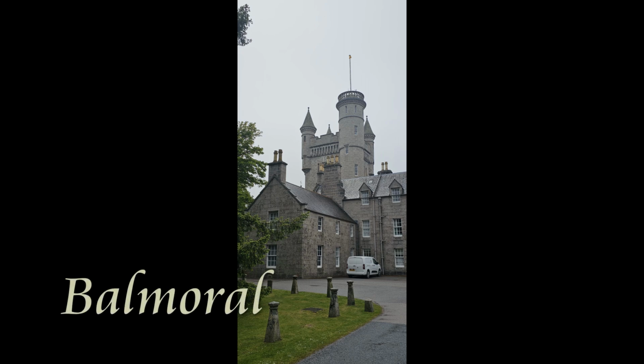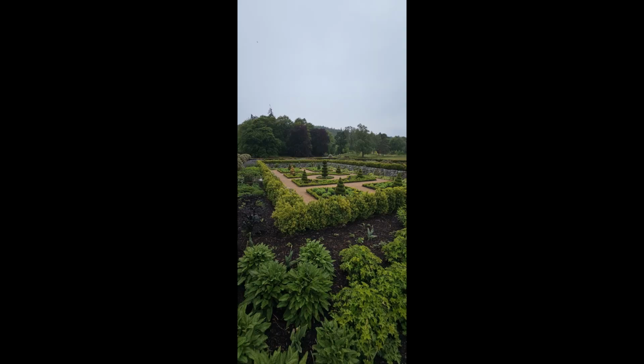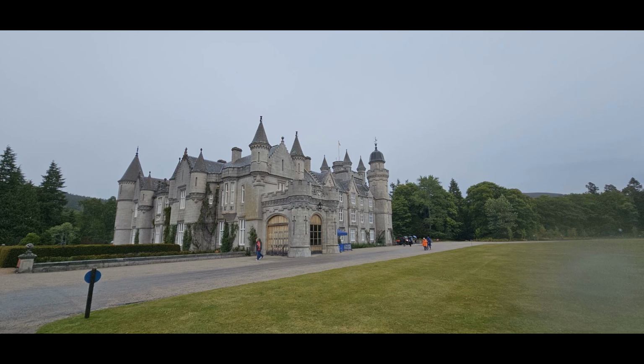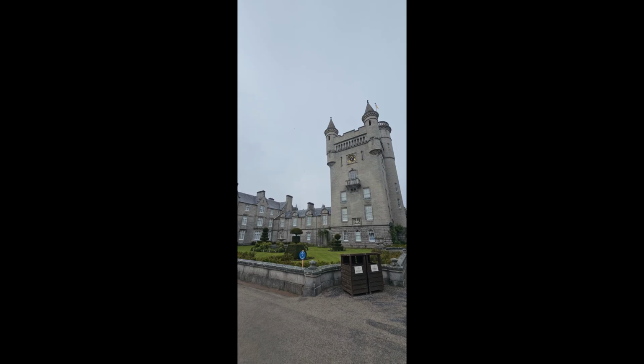Balmoral remains a private property of the monarch, not part of the Crown Estate. It was here that Queen Elizabeth died on September 8th of 2022. The castle is an example of Scottish baronial architecture and is classified by Historic Environment Scotland as an A-listed building. The new castle was completed in 1856 and the old castle demolished shortly thereafter. It was more of a hunting lodge, I would say, that was demolished.